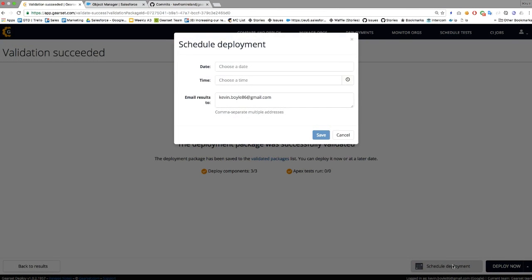So although this package is valid and can be applied correctly, let's say it's disruptive to my end users. So it changes something they rely on. We have to do a little bit of training first. I can schedule that to happen out of hours, so I don't have to come into the office and do that on a Friday evening or a Saturday morning.